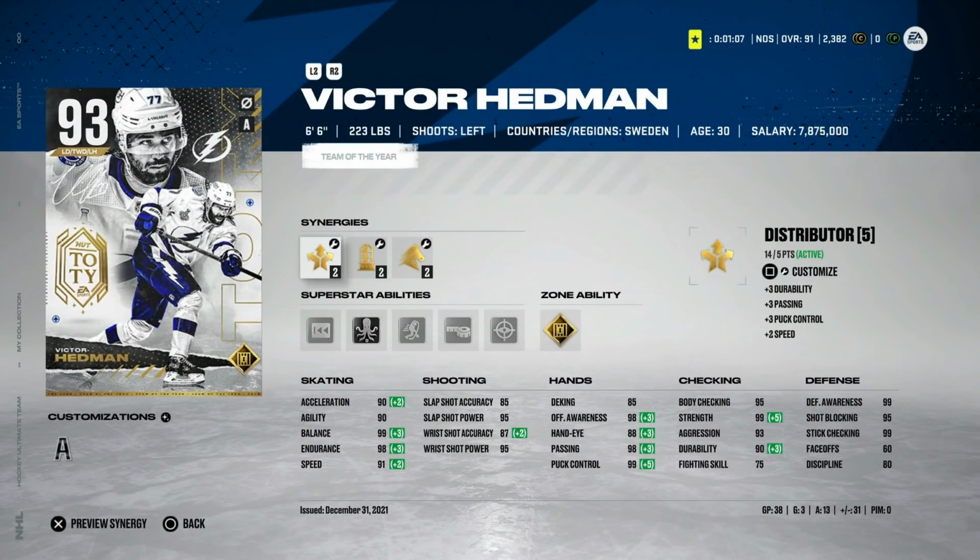And then number 1, pretty much for the rest of the game, more than likely, is the 93 Victor Hedman. 6'6". He is just gigantic.